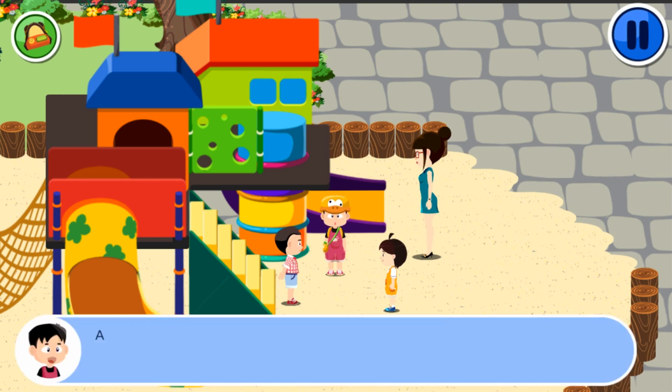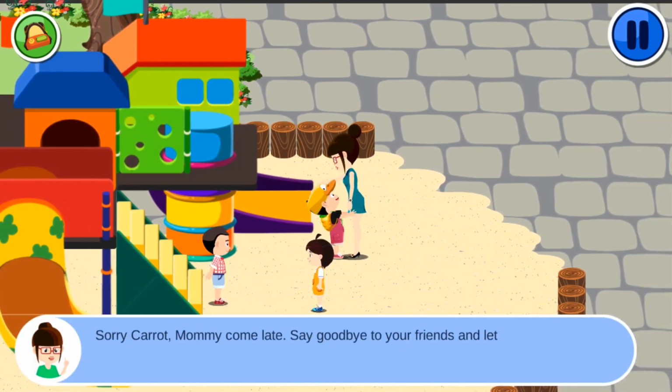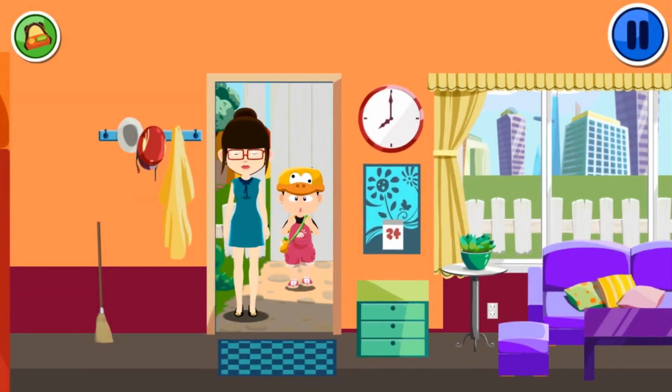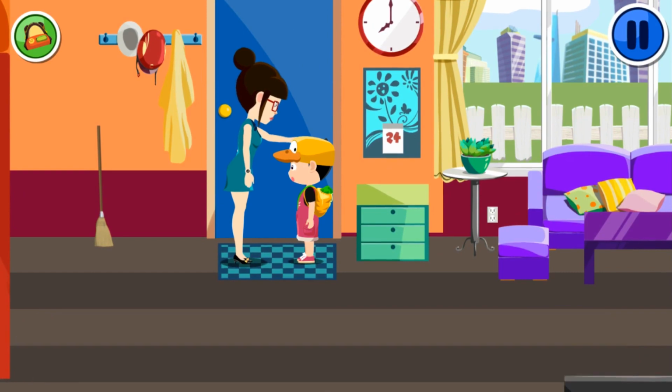Carrot. Aw, mommy is coming. Sorry, Carrot. Mommy came late. Say goodbye to your friends and let's go home. Yes. Goodbye. I come home. Goodbye, Carrot. Carrot, put your bag away and play. I will prepare dinner. Yes.